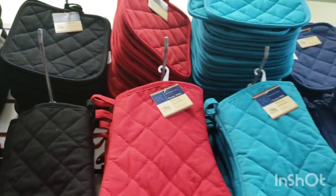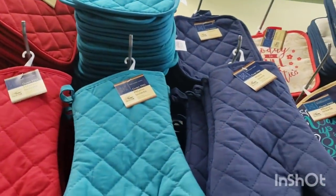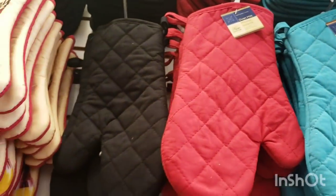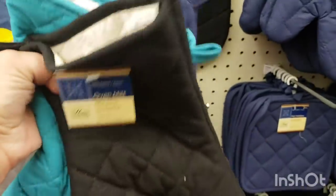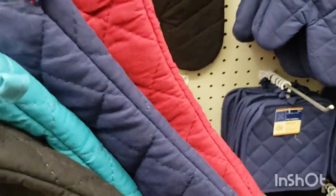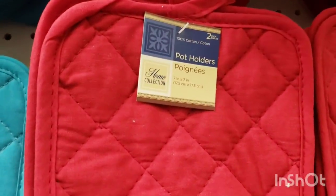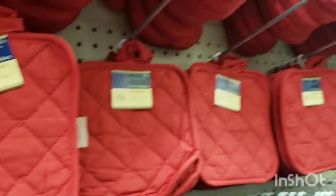These new colored pot holders and oven mitts are 100% cotton. Yep, 100% cotton. You can't beat that. They do come in black and teal, navy blue and red, and they have the oven mitts and the pot holders, and they're all 100% cotton.